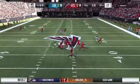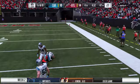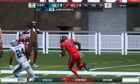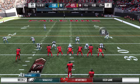They go play action here on 1st down. And this is caught. I think he got that with one hand. And he'll be taken down, but not before getting this inside the 30. That one goes for 24 yards.